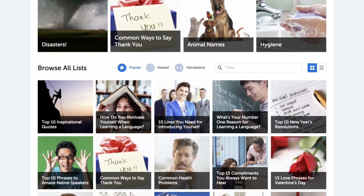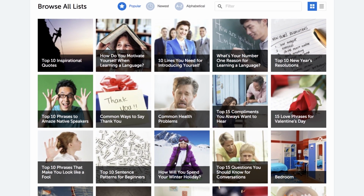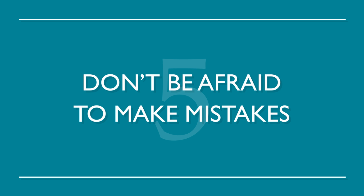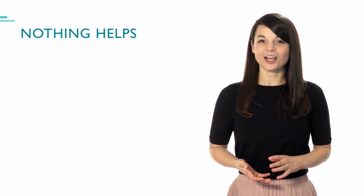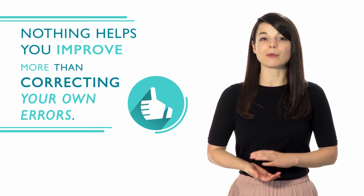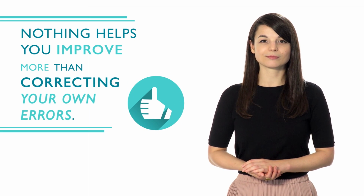Luckily, we have all the word lists you need, with a range of topics, from food to love. Choose whichever language you want to study and go! Number 5. Don't be afraid to make mistakes. Nothing helps you improve more than correcting your own errors. You're more likely to remember it correctly the next time around. Everyone makes mistakes. Don't be afraid to learn from them.